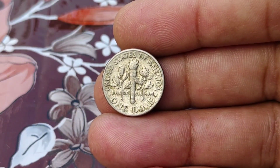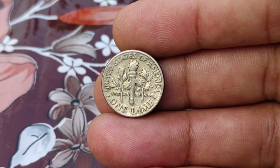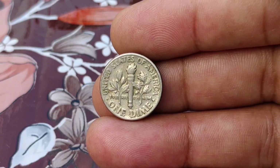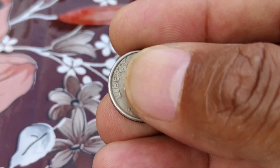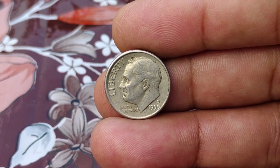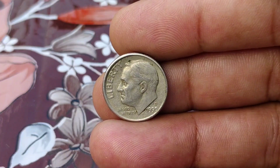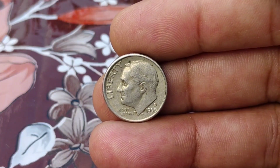Rare and valuable coins. Today, we're focusing on the 1990 Roosevelt dime, minted in Denver, distinguished by the small D mint mark just to the right of the date. While most of these dimes are worth face value, some have sparked interest among collectors and could be worth significantly more. So how do you know if yours is one of them?